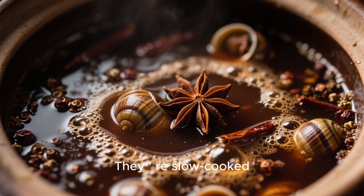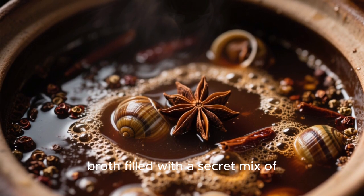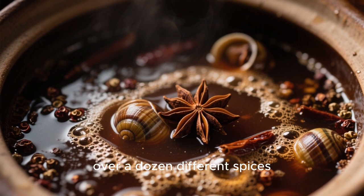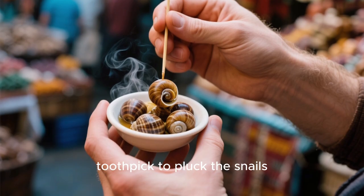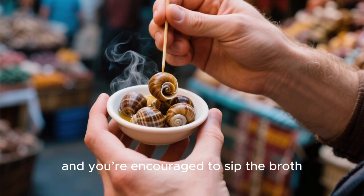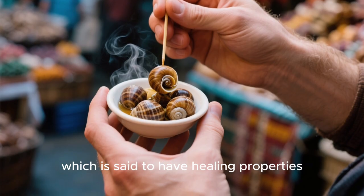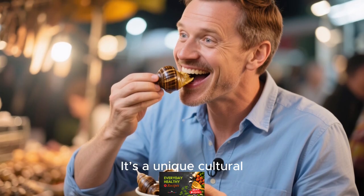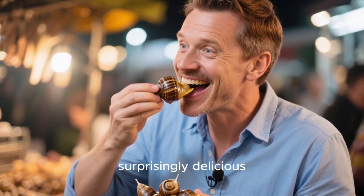They're slow cooked in a deeply spiced and fragrant broth filled with a secret mix of over a dozen different spices. You're given a toothpick to pluck the snails from their shells, and you're encouraged to sip the broth, which is said to have healing properties. It's a unique cultural experience and surprisingly delicious.